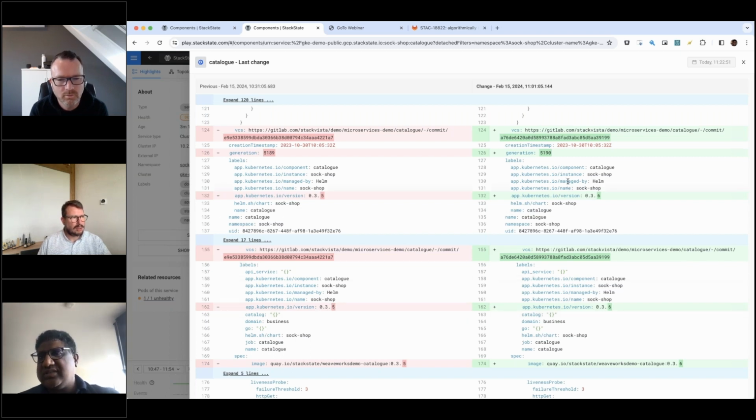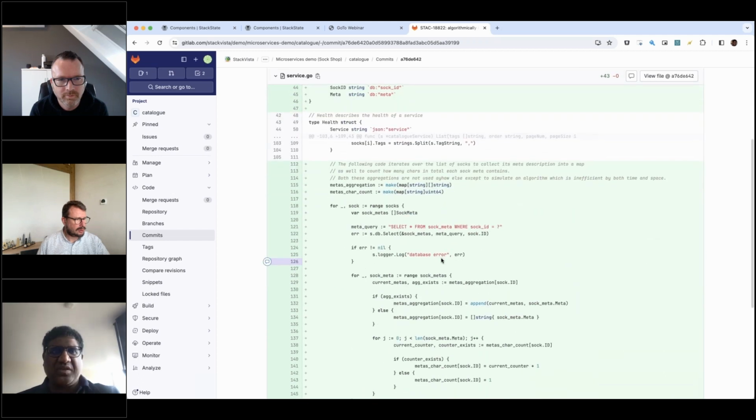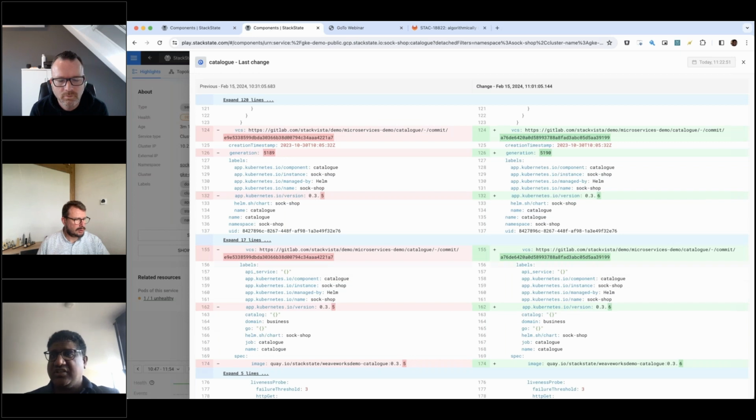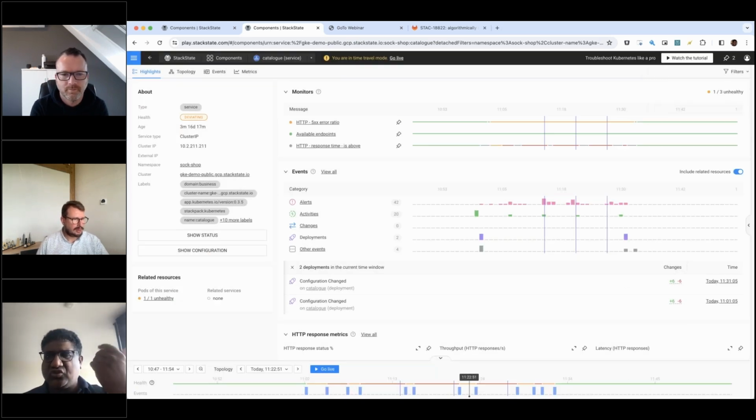Other important things we can see is links to source code. So for instance, if we click on the link for the source code, we end up actually logging into the source code system, and then we can understand why something is wrong, insufficient code, etc. that's been added up here. So the idea is we went from looking at events, we went looking at changes, and from the changes, you try to drill down into this, to the source of the problem.